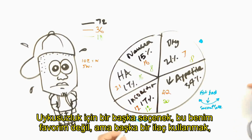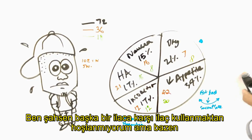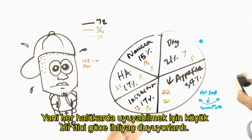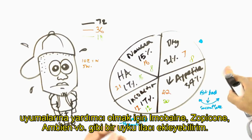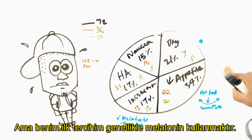Other options for the insomnia, this is not my favorite, but is to use a drug, a hypnotic. I personally don't like having to use a drug to counteract another drug, but sometimes there's cases of people that had pre-existing insomnia even before they started their Concerta. So they would have needed a little push to be able to sleep anyway. So in a case like that, I might still keep the Concerta and then just add a sleeping aid, say like Imovane, Zopiclone, Ambien, etc., to help them to sleep. But my first choice is typically to use melatonin.